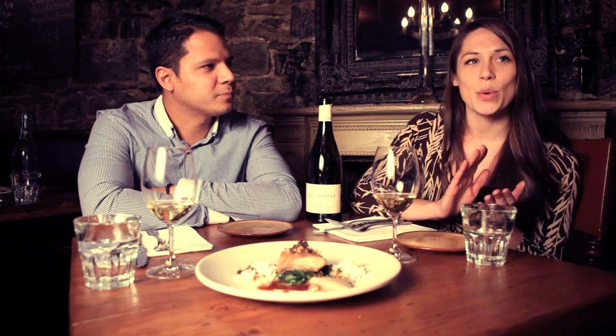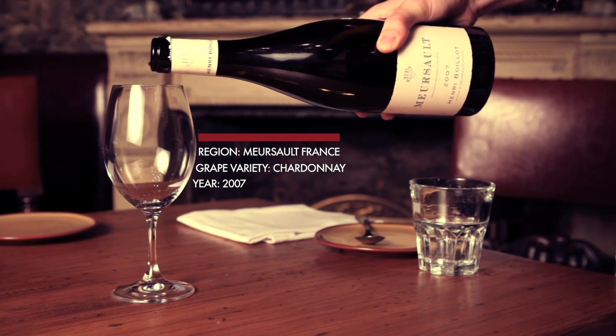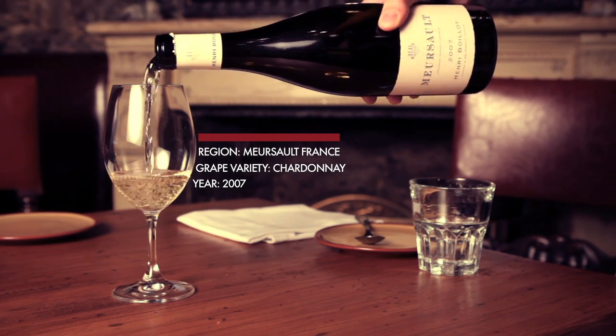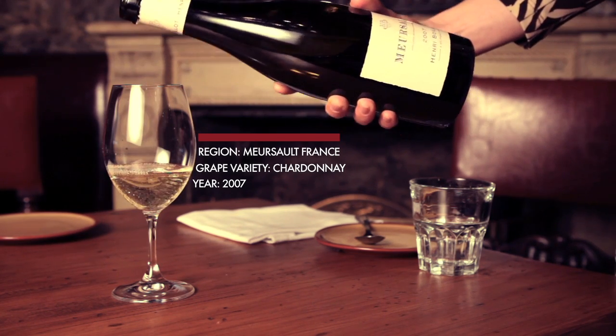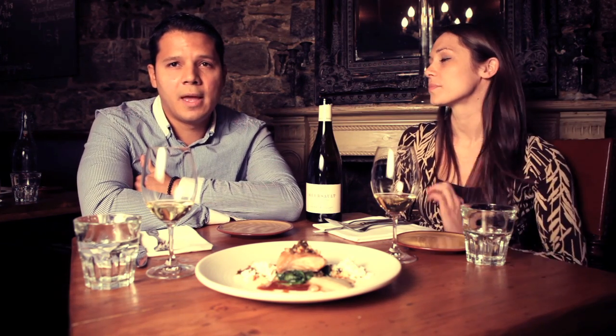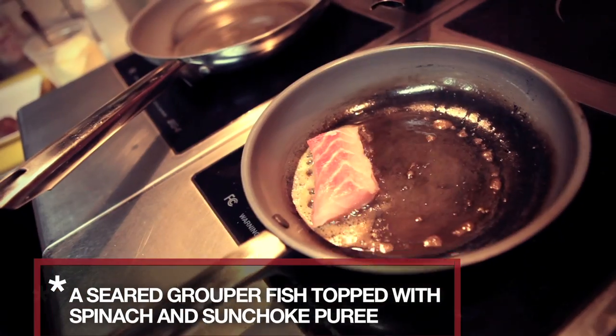Okay, so for our first course of the evening, we have a beautiful Meursault. Meursault is an appellation in Burgundy, France. It's a Chardonnay-based wine, and it's one of the greatest Chardonnay making regions in the world. Yeah, Meursault is an icon of French gastronomy, and this is why we're going to pair it with another icon of French gastronomy, which is a take on a grenobloise.